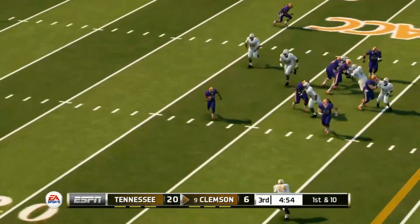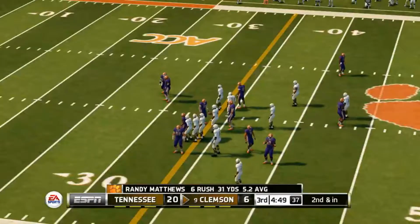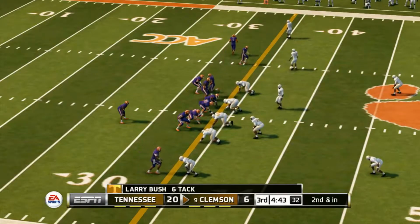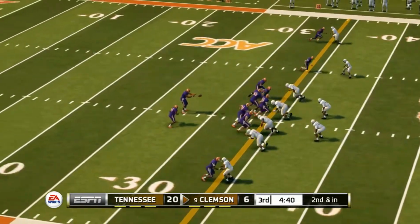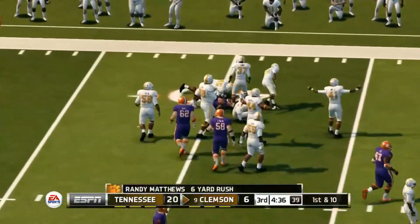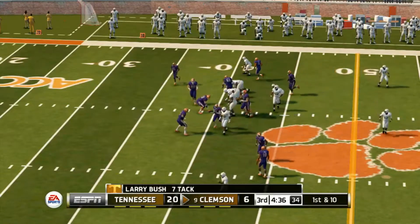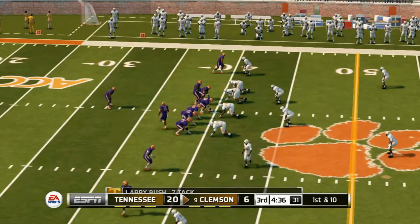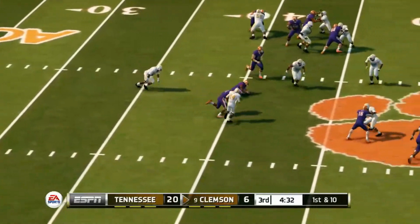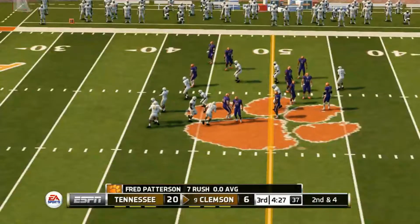Takes the ball right. Makes it out to about the 33. That'll make it second and inches. On the ground with the tailback. And he's tackled after positive yardage. Nice run to the outside. Good for a gain of 6 yards. Tight right. That'll make it second and 4.